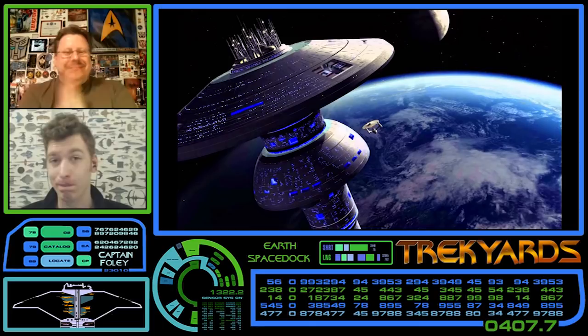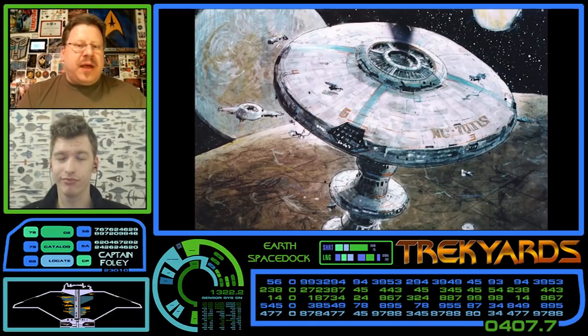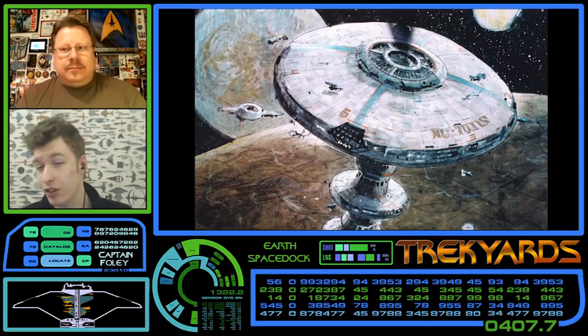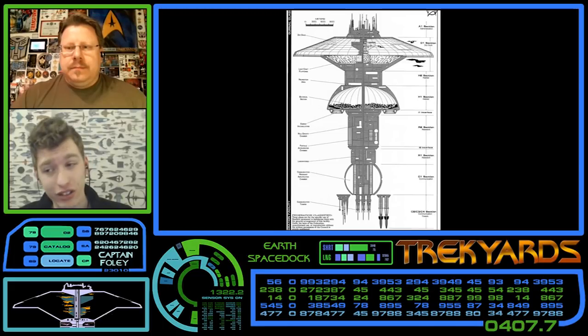Anyway, let's move on to some behind-the-scenes info on this station. In one early concept from ILM, the facility had a registry number of NC7011S. This design was designed by David Carson and Nilo Rodas. Spacedock was imagined as having a height of over 3 miles. At that size, as Stu has mentioned earlier, it could be easily visible from the surface of Earth.